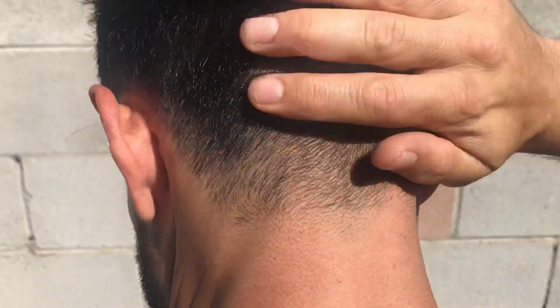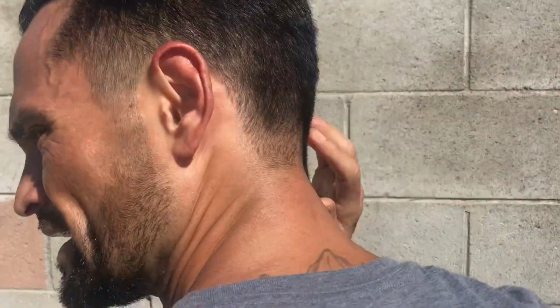Now let me show you my donor area in the back. As you can see, if I buzz it down to a one clip, you can hardly see any scarring. It's a little noticeable, and if you knew anything about hair, if you were an expert in hair transplants or had one done yourself, you might notice it. But once it grows out, it's been 2 weeks since I got a haircut, it's probably at a 2 or a 3 clip length, and you can't even tell at all, as you can see.